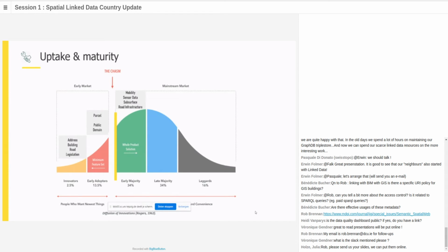So in terms of maturity, we've seen that first some of the innovators, not only our agency, but also other agencies, started with core data as modeling addresses, buildings, roads, and also legislation. So legislation and addresses were the first domains that were available as linked data. And then it started moving to early adopters and more data related to business. And we've seen that there was a chasm between the mainstream market and the early markets.